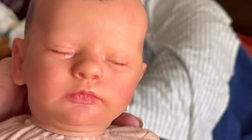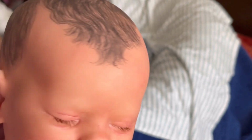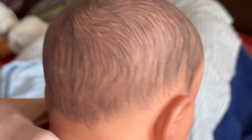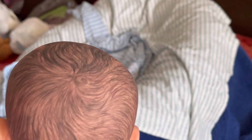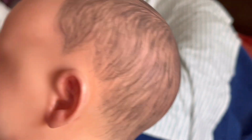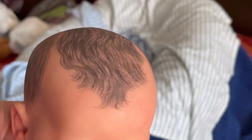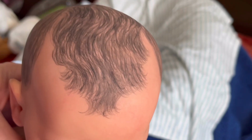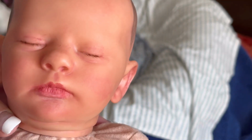Look at him. Look at that hair. Wow, she did fantastic on that hair. Oh my gosh, it's beautiful. So black. And then she drew it and painted. I'm sure you guys know if you're a reborn artist, she's got the swirl back there. You do the drawing and then she goes over with the black paint as well, just to give it more depth, especially black. She loves to do the black the most. So I asked her if she would do black hair, that's the color I wanted. And you see he's got the eyelashes rooted.